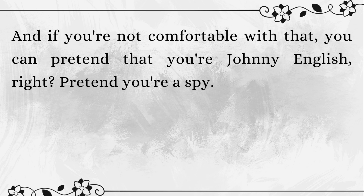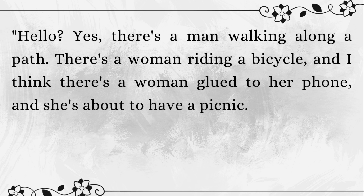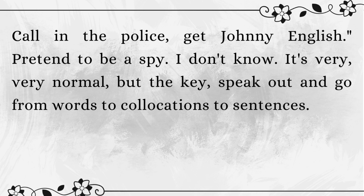And if you're not comfortable with that, you can pretend that you're Johnny English, right? Pretend you're a spy. Hello? Yes, there's a man walking along a path. There's a woman riding a bicycle, and I think there's a woman glued to her phone, and she's about to have a picnic. Call in the police, get Johnny English. Pretend to be a spy. I don't know. It's very normal, but the key, speak out and go from words to collocations to sentences.